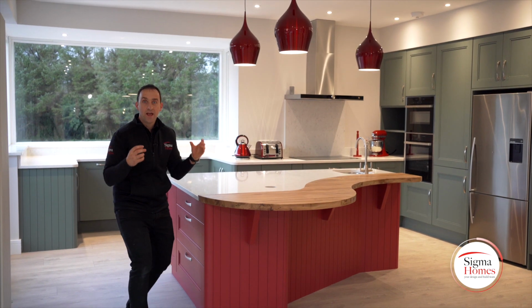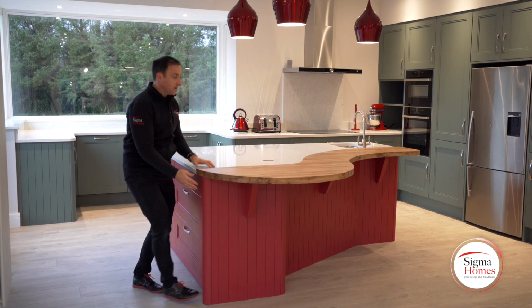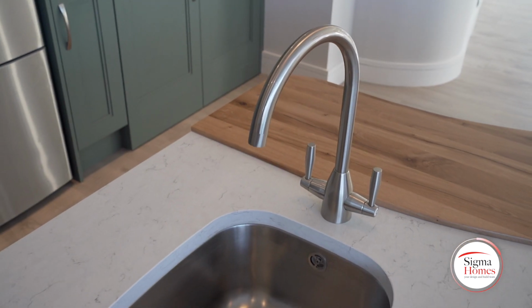Take a look around. Look at all the fun details. Teardrop red. I told you my mum loves red. We have another shade of red here, but look at the wood effect. Look at the curve and all that granite, it's turned out so well.